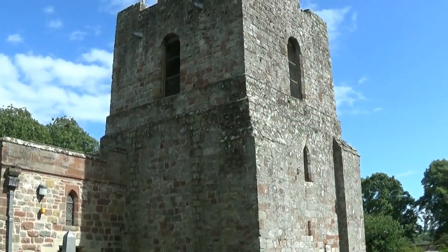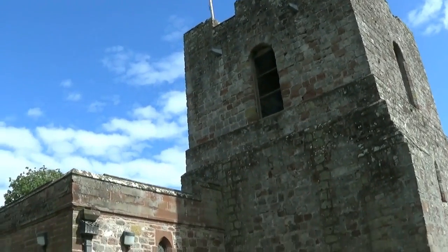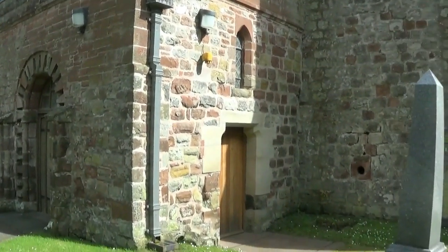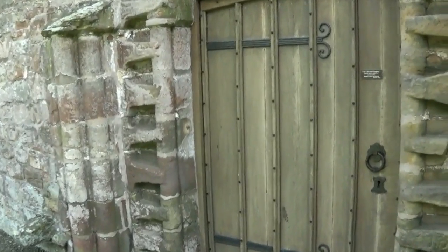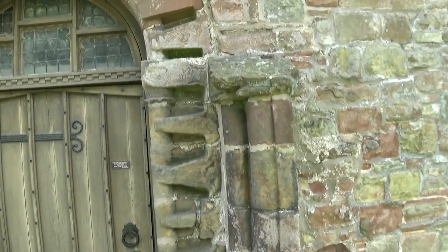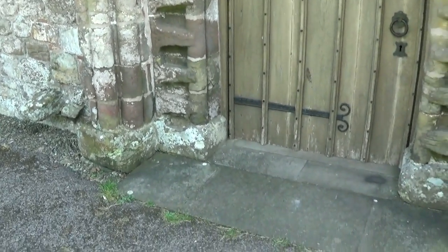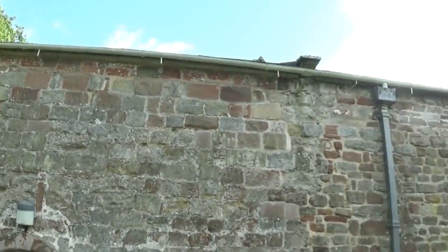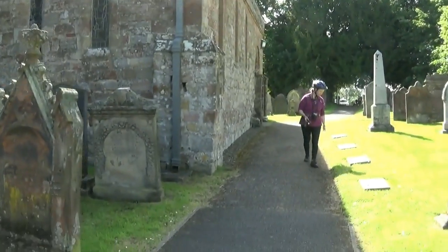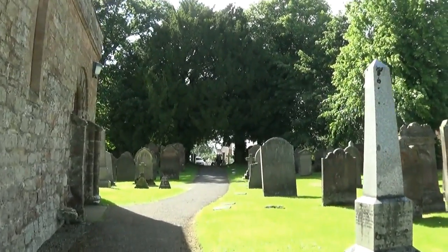This is Burgh-by-Sands, and another little castellated or fortified church to withstand siege from the border reivers. Now I think I've read that King Edward is buried in this churchyard. Look at this. Very elaborate portico. Curious feature.